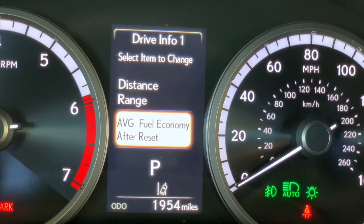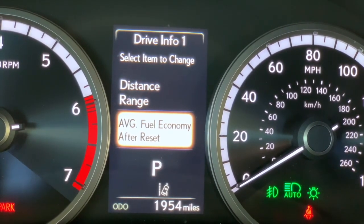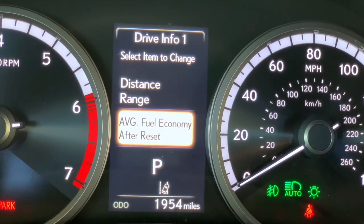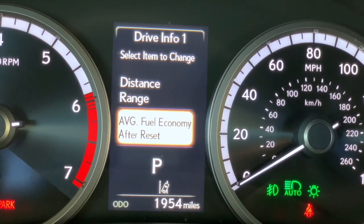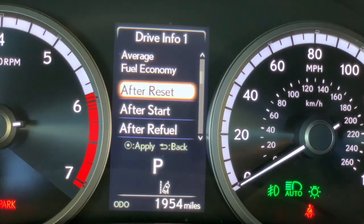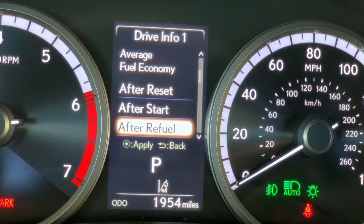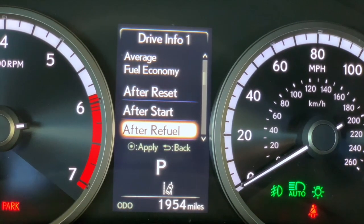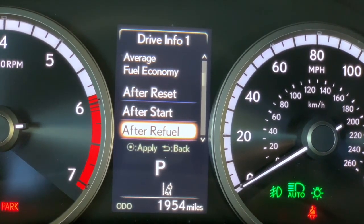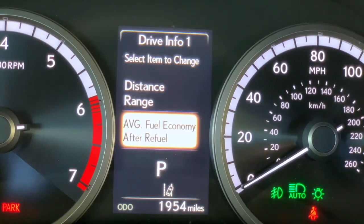Then you can decide, arrowing down, do you want to have average fuel economy after reset? That would be the fuel economy for the life of the car, unless you've zeroed it out. We could say, sure, and leave it, or push the dot and make a different selection. Another very popular item is average fuel economy after refuel. How many miles are you getting on this tank of gas? Push the dot to make our selection.